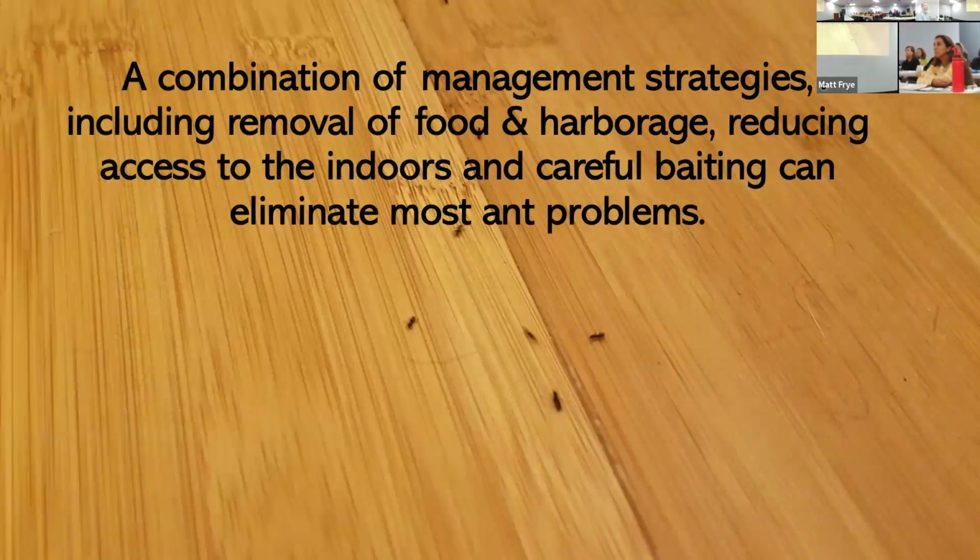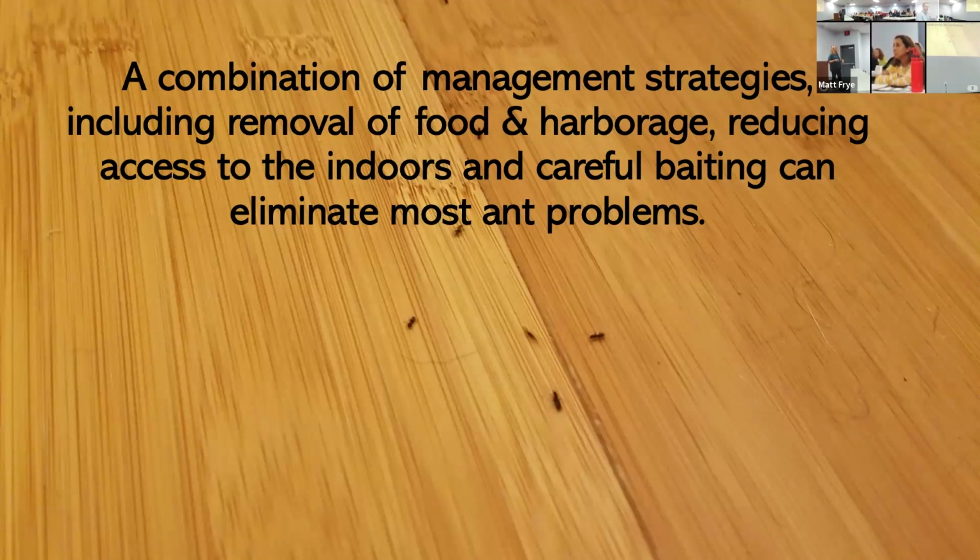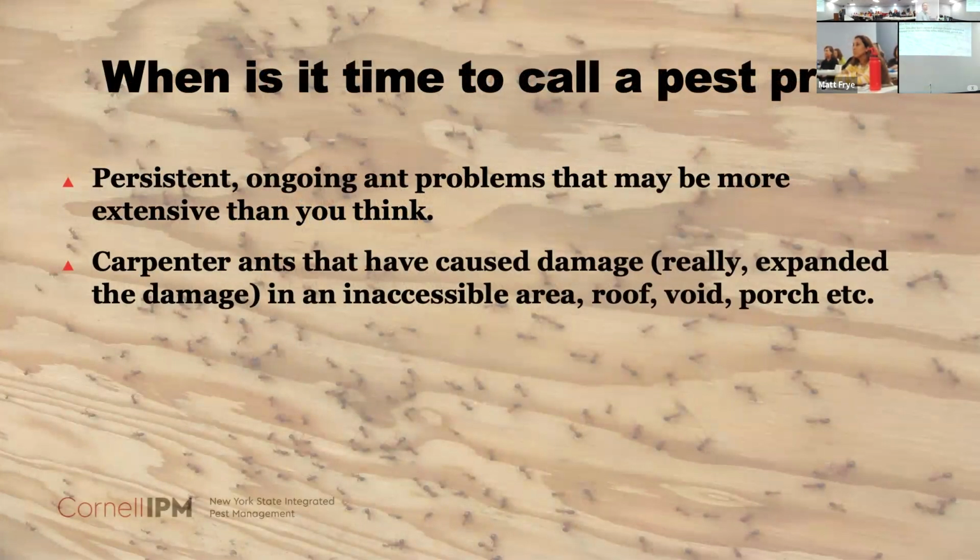Okay, so a combination of management strategies, including the removal of food, harborage, reducing access to the indoors by cutting plants back, and careful baiting can really eliminate most ant problems, but there may be a time to call a pest professional. Two instances here: when you have persistent, ongoing problems that have not been solvable because perhaps you have one of those giant super colonies of odorous house ants that you share with your neighbor, then you may want to call somebody in to help.